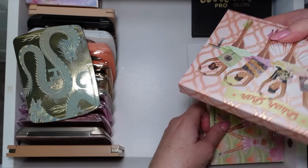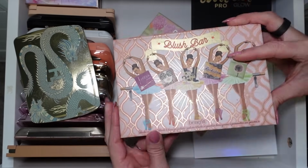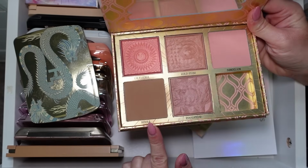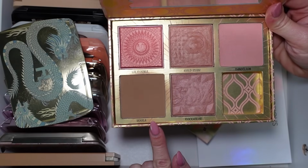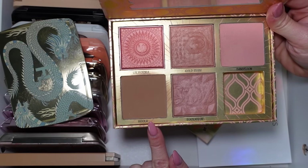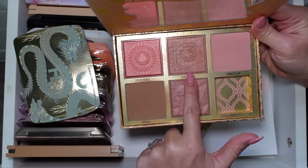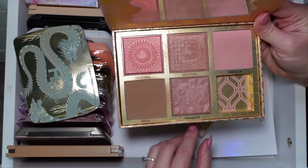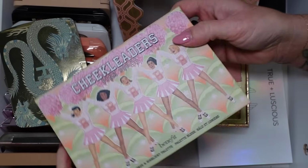All right, I have these 2 from Benefit. So this was the original blush bar that I bought. This was all blushes and then Hoola, the cult favorite bronzer from Benefit. This was before they brought in a deeper shade and a lighter shade. I think, are there 3 shades of Hoola now? But gotten lots and lots of love. Gold Rush is one of my favorites. Love Rockateur.